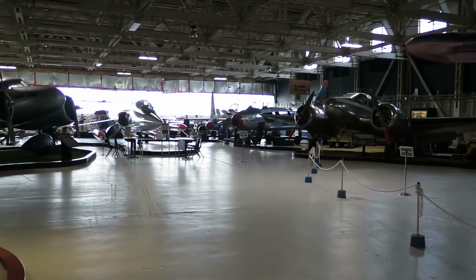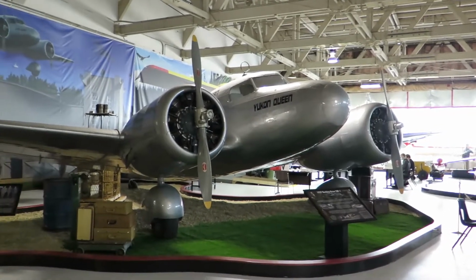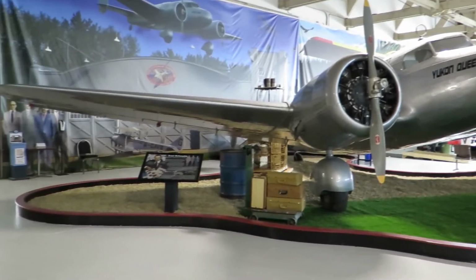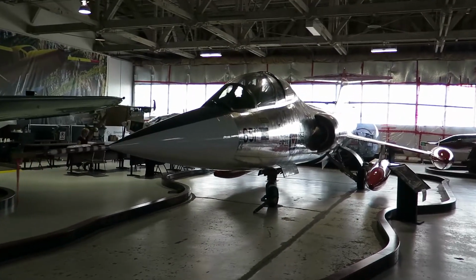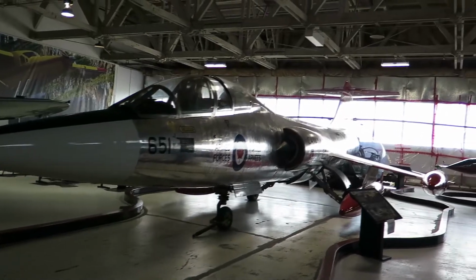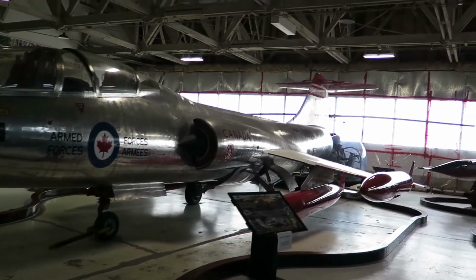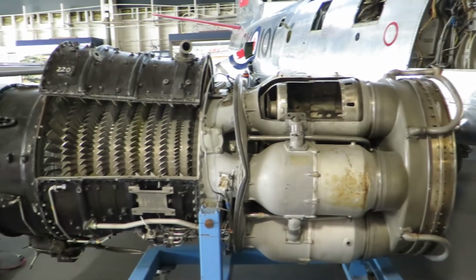Gives you an idea of the size of this hangar. This hangar was actually used for the British Commonwealth Air Training Plan during World War II. So this is a hangar that was used to train pilots during the Second World War, so it still exists. That's a Starfighter, Lockheed. For the Canadian Forces.